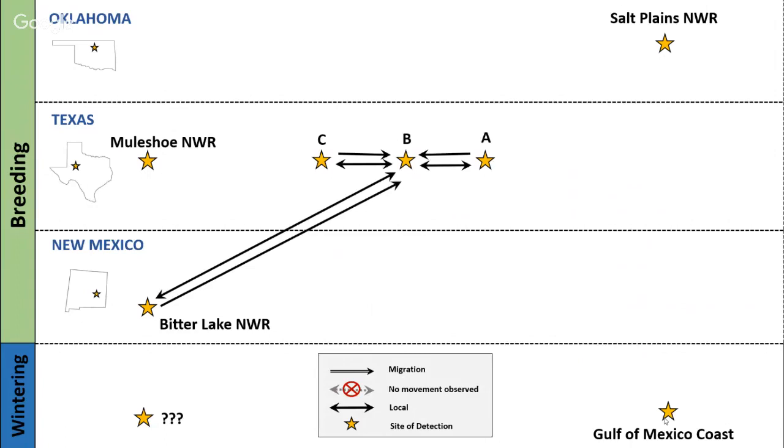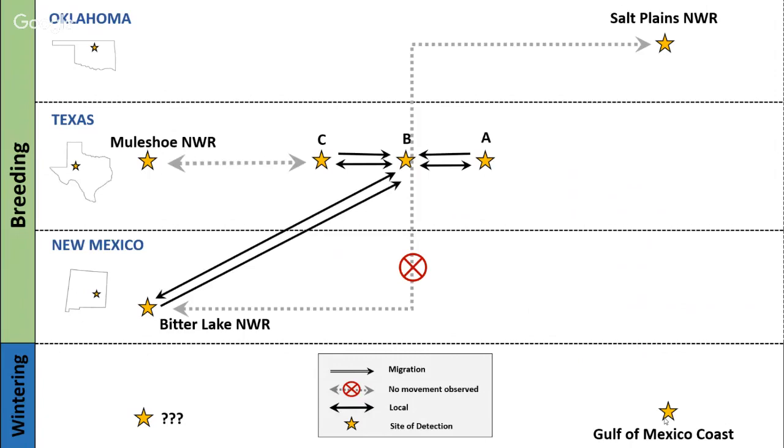But one bird flew to Lake C, was detected for a little bit and then disappeared. So I don't know if that was a migration movement, where it went afterwards, but it did fly to a Texas lake. We had no connectivity between Salt Plains and Bitter Lake at all. We also had no connectivity to Muleshoe. No birds in my study were detected at Muleshoe.